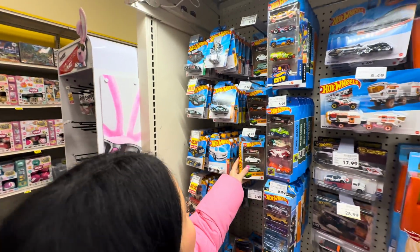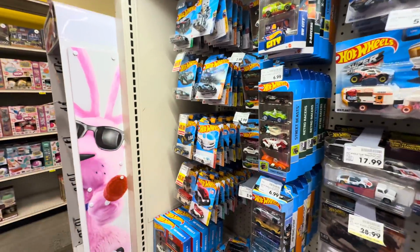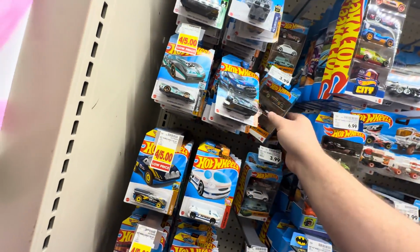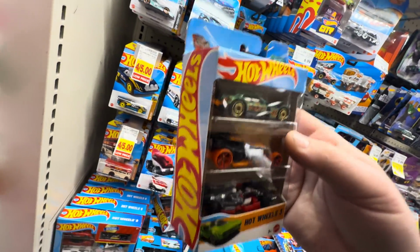Never seen that before. Apparently in the multi-packs, if you keep an eye out like these, those are kind of like a preview of what's to come. So a lot of the main lines are hitting the multi-packs before they actually hit the single card. So a lot of these may be up and coming castings.